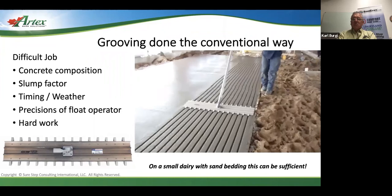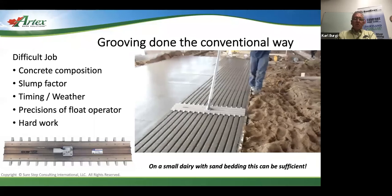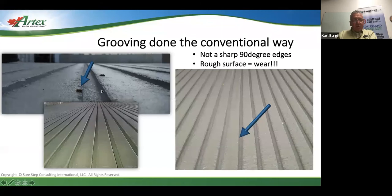This video was taken on a small dairy, and on this small dairy with sand bedding, this was going to be pretty sufficient. But what I want to show you now is what it looks like. When you have a close look at it, you get some 90 degree sharp edges, but they're not super sharp. They're a little bit rounded.